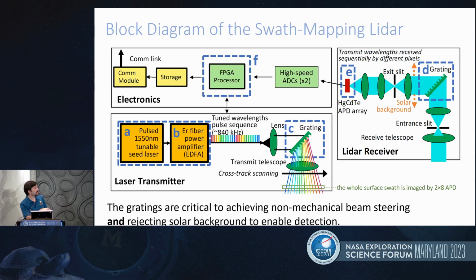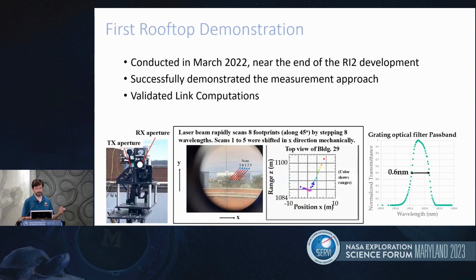And so there's also a grating on the receive end. The grating is actually a critical part of that because they achieve non-mechanical beam steering, but also on the backside, they enable you to reject most of the solar background and to get to that super efficiency. Each shot, we will only get about a dozen photons back, and we need to make that 10-minute measurement. So it's a very, very efficient design where we can get several orders of magnitude more pulses for about the same amount of power as LOLA.